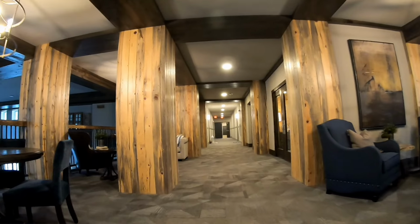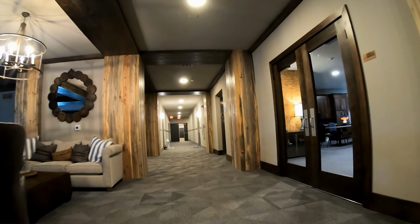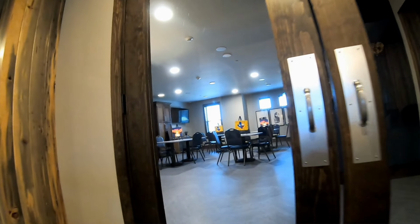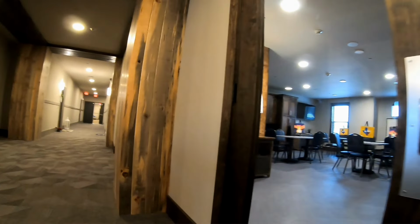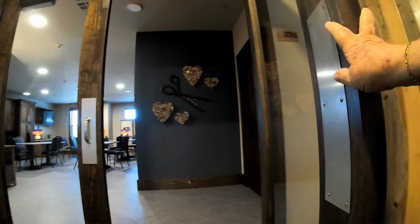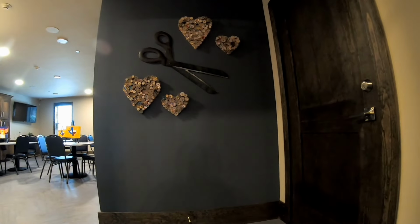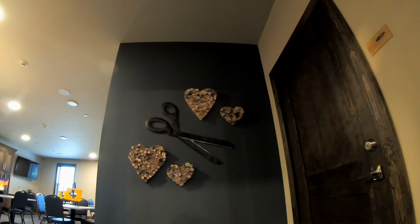Now we're going to come down here to another fine amenity, one that my wife really enjoys, and this is the craft room. Usually once a week we have someone coming in here and teaching or assisting with a craft. Like the Magnolia Pub, it's well appointed, on point, and just a great facility to enjoy for the residents here.